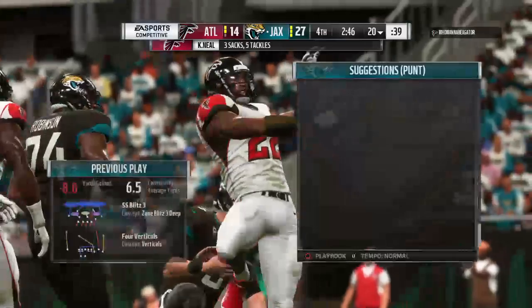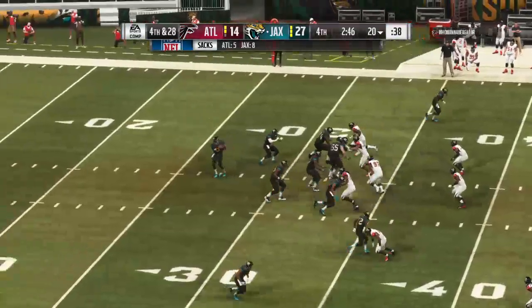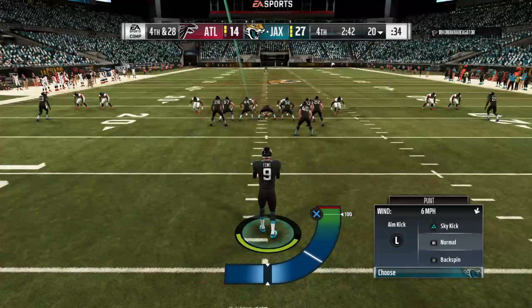Yeah. The amount of sacks that they've absorbed in this game is absolutely extraordinary. Let's just face it. This offensive line, flat out, cannot handle this pass rush. It's been demonstrated time and time again. And the Jaguars send out.